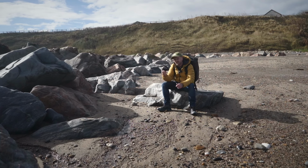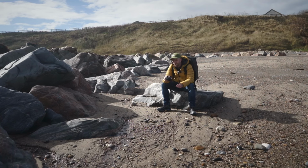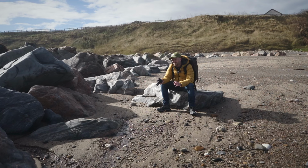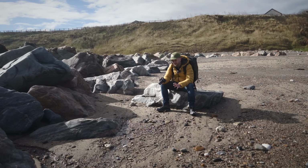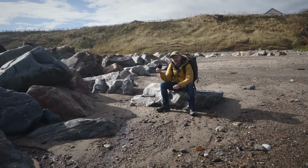And it kind of feels fitting to throw the macro lens on and take a third photograph of a genre that I'm not entirely comfortable with and I feel I'm not all that good at. So I thought, stuff it, we'll throw the macro lens on and just try something at the beach.